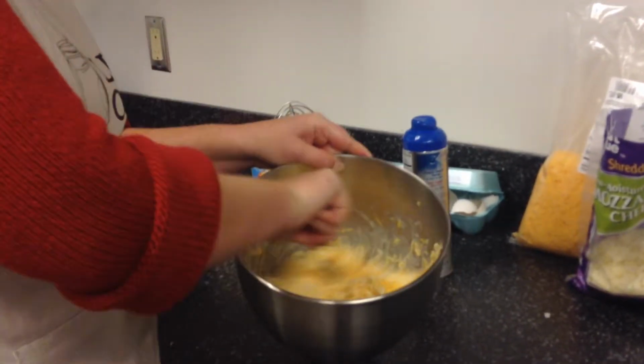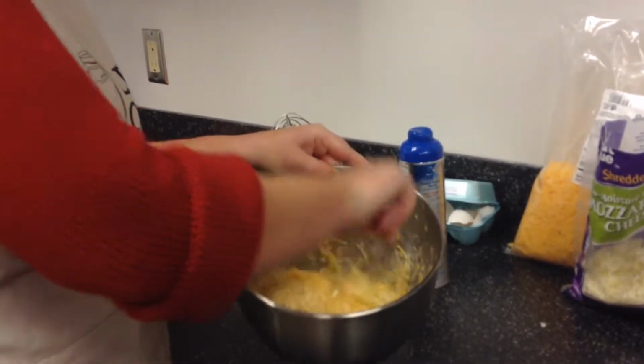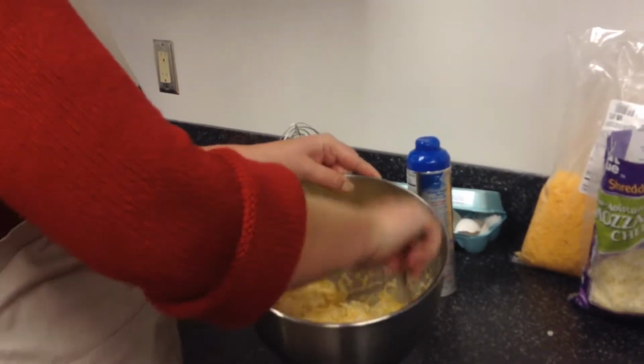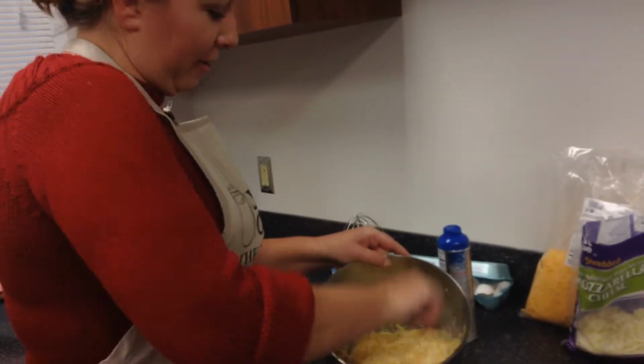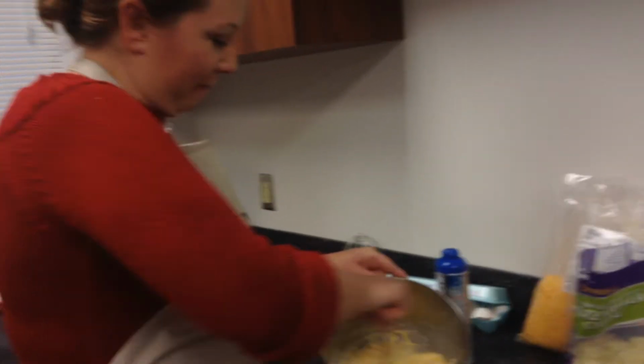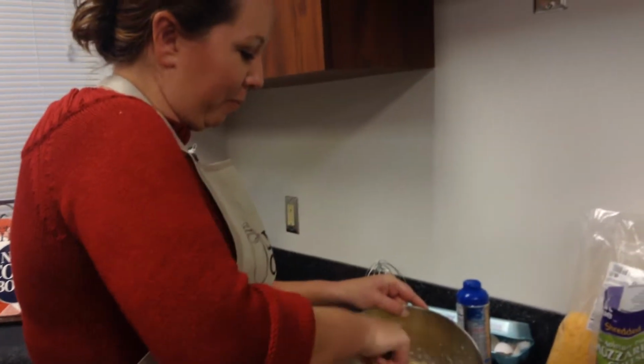Oh, Amanda, are you going to eat this because it has eggs in it? It's baked in, so yes, I'll eat it. I don't like eggs. But if it's baked in where I don't know it's there, technically.